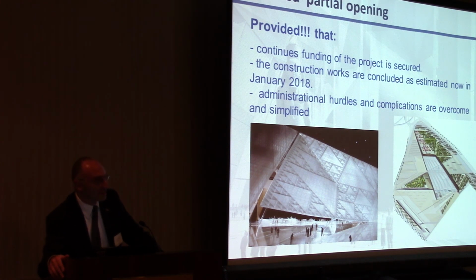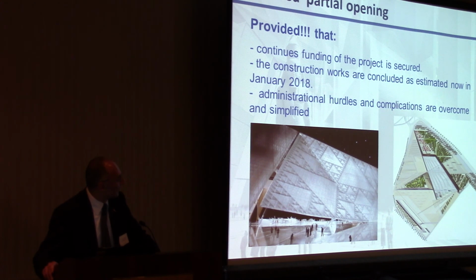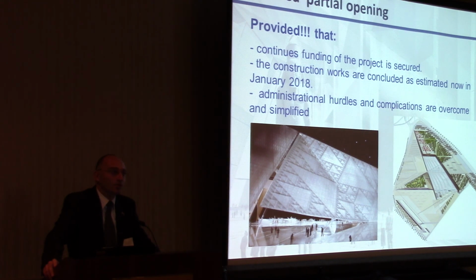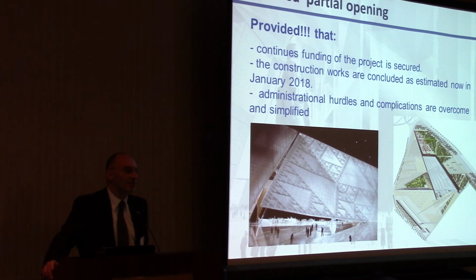This beautiful date that I said, May 2018, is provided that continuous funding of the project is secured. We are short now of about $800 million. But the situation is not desperate. There are several things that might be in the media soon, which will provide a lot of hope for the project. The other thing is that the construction works must be finished by January 2018, as is the estimate right now. That means that I could start entering the galleries in the middle of 2017, which means that there would be actually enough time to do the whole exhibition. And after our colleagues in Torino have shown us that this is possible within 3 months, everything is possible.